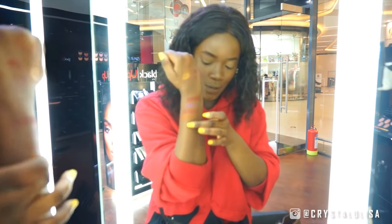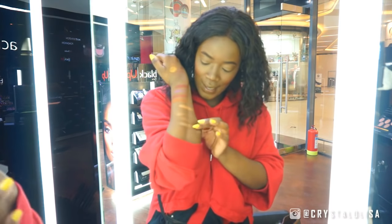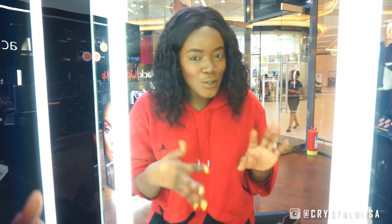Hopefully you can see through the mirror these swatches and how beautiful they are. And this isn't one swipe. This is insane. This is so pretty, and then they just melt into the skin. I have played with the Sublime powders before, so that's one thing I was really excited to use.